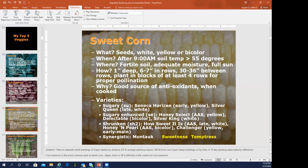Then we have the SH2 shrunken super sweet varieties. Those actually hold their sweetness a little longer, and they're a little more firmer in their kernels. They're a little more challenging to grow because they're a little shorter, but the shrunken SH2s are much sweeter than certainly the SUs, and a little sweeter than the SEs. How Sweet It Is is a good shrunken variety that's an All-American Selection winner.